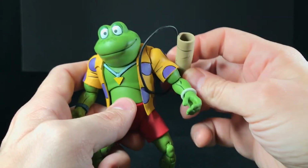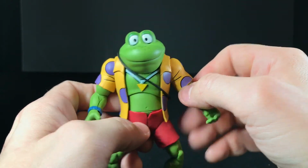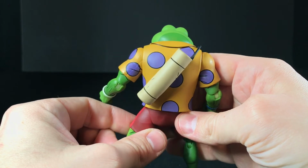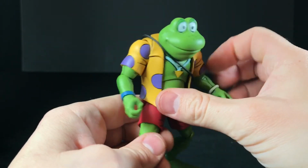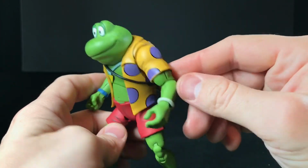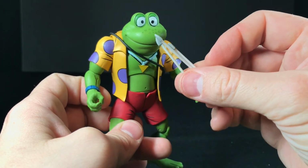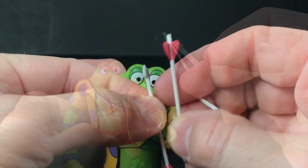You know, I go up underneath the arm, and then just kind of pull it around the head, and bam, you're right on there. And it fits on his back really well. It seems to stay in place no matter how you're moving him around, so that's all good. And then you have the arrows, and he's got 3.